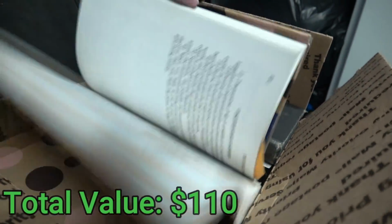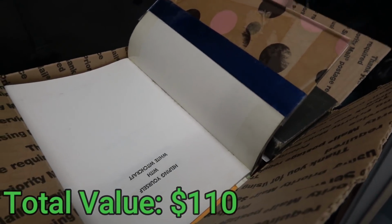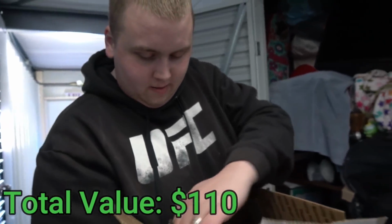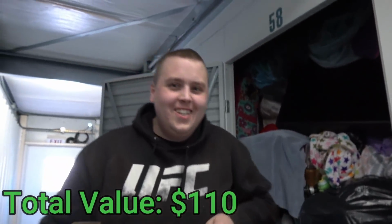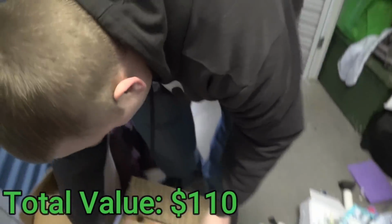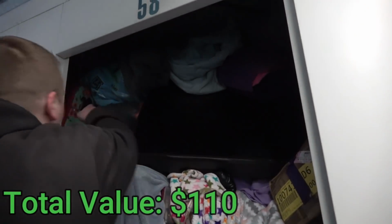Remember when you had to do these in elementary school, you had to make your own book cover? Helping yourself with white witchcraft. All right, must be part of that Coca-Cola employee manual. Must be part of that new thing. I guess not new, a thing that just came to public light. Huh. Hey, look, a doll.